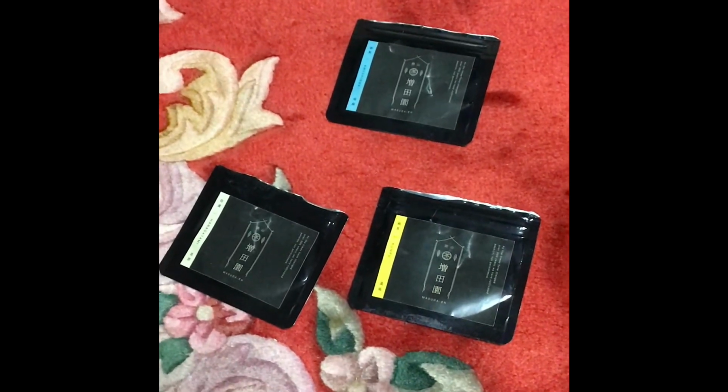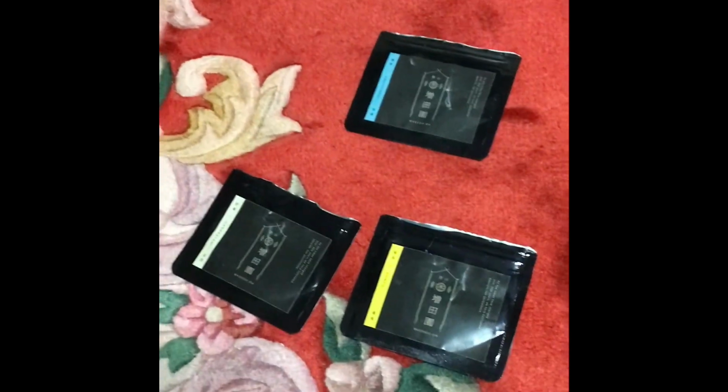I have these three. These came in a gift set from a student. They're all supposed to be different, but they just all tasted like green tea to me. But yeah, those were fine. I always enjoy green tea.